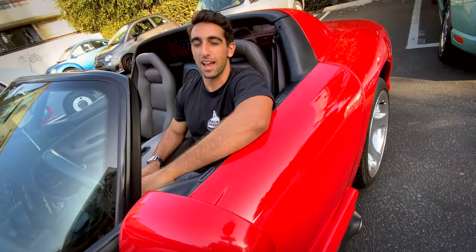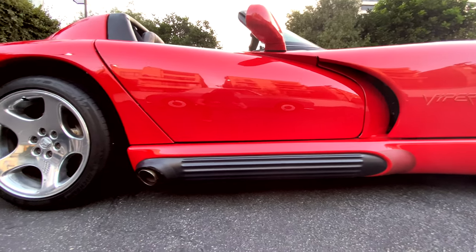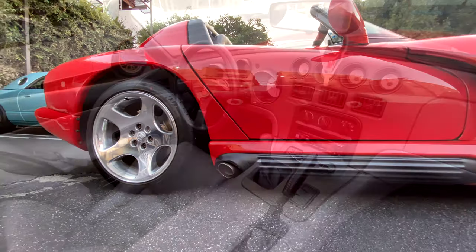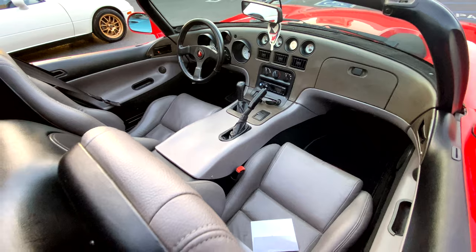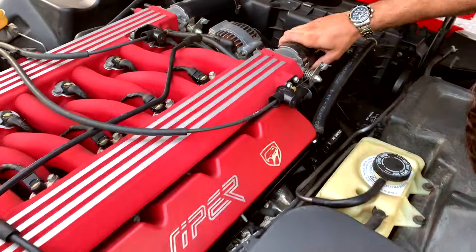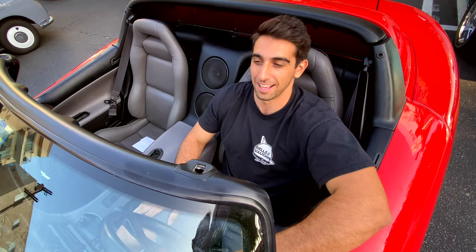So, side pipe. The driving experience with a car like this is pretty damn fun. You don't have an airbag, you don't have traction control, you don't have ABS brakes, but I respect this car. It's a car that I've been dreaming about and wanting since I was a kid. At some point I wanted to own a Viper, and I think that's like a bucket list thing. And I love every second I'm in this car.